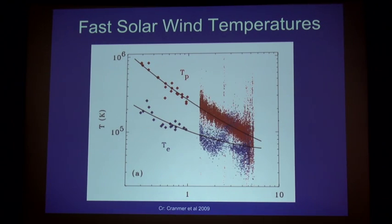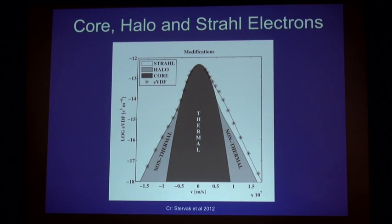So let's look at the electrons in more detail. Štverák 2012 tells us the electron velocity distribution functions observed in the solar wind typically exhibit 3 different components: a core, a halo, and a strahl population. The strahl appears as a beam-like population moving away from the Sun along the magnetic field. Now, in the figure, the strahl population is the white zone under the starred curve to the right here. And the thermal core is a normal Maxwell distribution. The non-thermal halo populations are symmetrically distributed non-Maxwellian distributions.